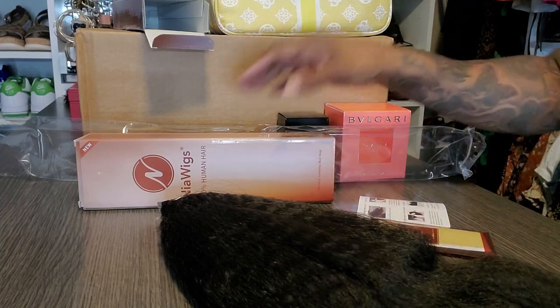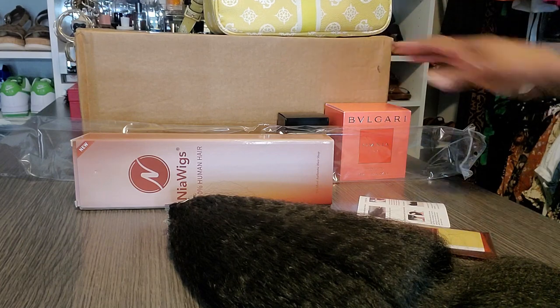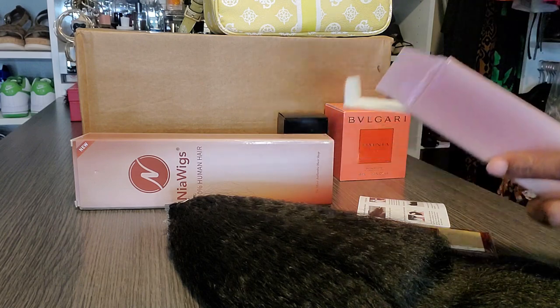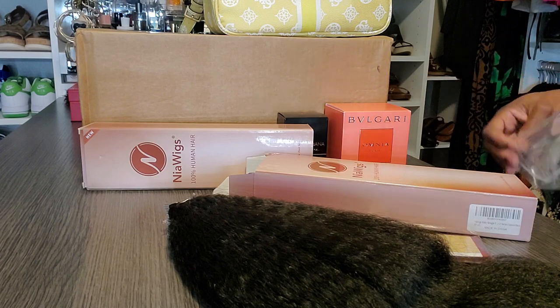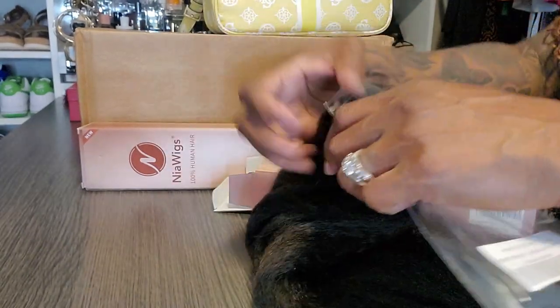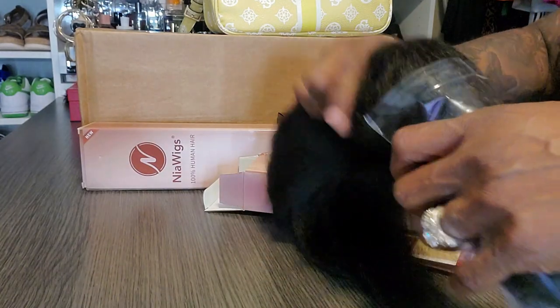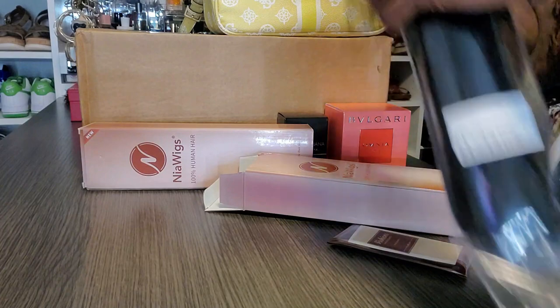I have some stuff over here also that I want to do a little unboxing of, but I have some more stuff coming this week, so I might end up waiting until the rest of my stuff comes before I do an unboxing for you guys. But I have a new Brahmin purse that I ordered, and I'm hoping it's as pretty in person as it was online.